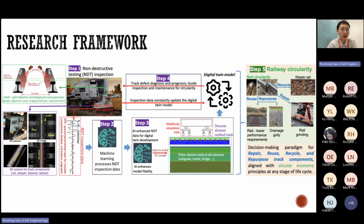And then we inspect the track again and get inspection data. The data constantly updates the digital twin model, so it becomes a whole loop. Using this whole loop, we can finally go to step 5. We would like to achieve railway circularity to meet net zero targets. It is a decision-making system for repair, reuse, recycle and repurpose of all track components.